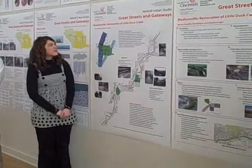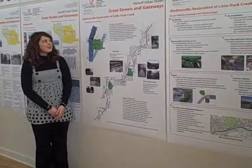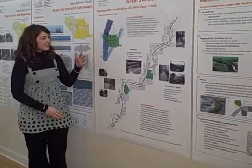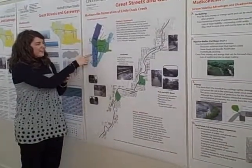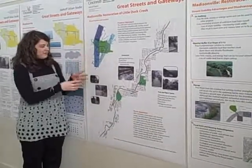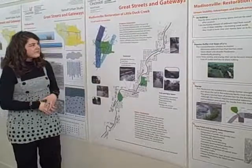And our group, we are doing restoration of natural areas, but we focused on the Little Duck Creek. This graphic here shows Madisonville and then the light blue is Little Duck Creek. This is the Duck Creek and then Deerfield Creek. And where they overlap is where the creeks sort of come together and meet.